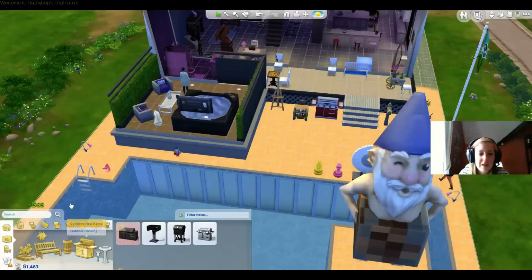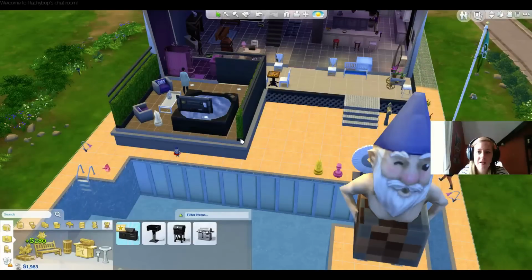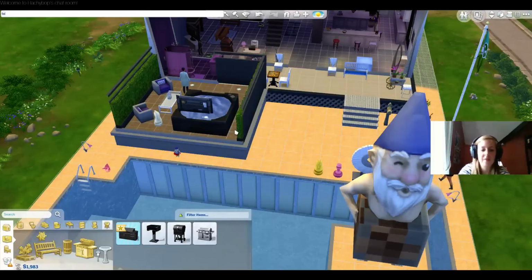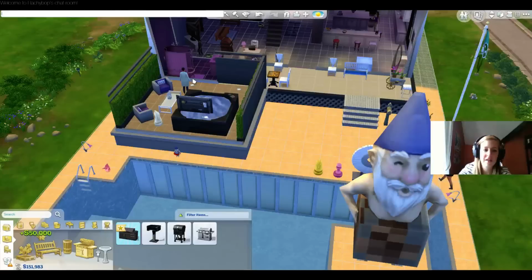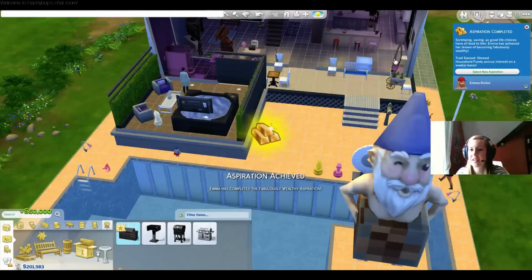Barbecues. And yeah, we've got this grill zone. So let's get rid of that. Oh, I can't sell that. Don't think we have enough money. Testing cheats enabled. Oh heck. I just stand there and wait for something to happen then. Whoa. Ah, jeez. Yeah, I think good. Oh God. Aspiration complete.